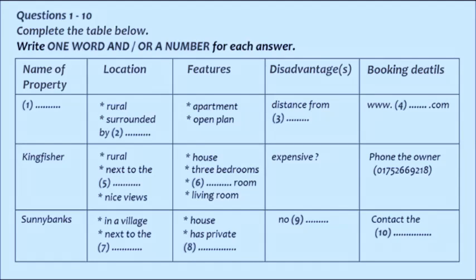You have to phone the owner directly. Shall I give you the number? I've got it here in my phone book. It's 01752 669 218. Right.